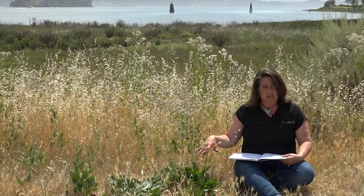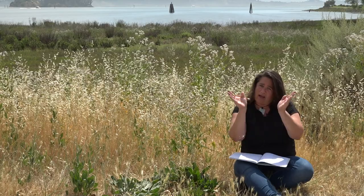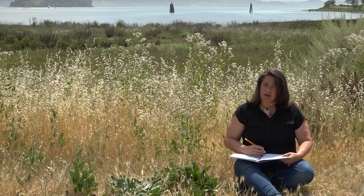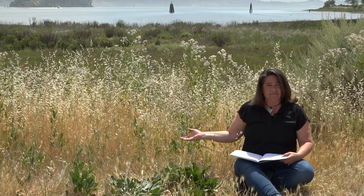Will this change color? So I noticed there's these lines that go out on the leaf. So I'm gonna draw these lines. I'm looking for lines to draw. I have so many questions about these two different plants just in front of me.